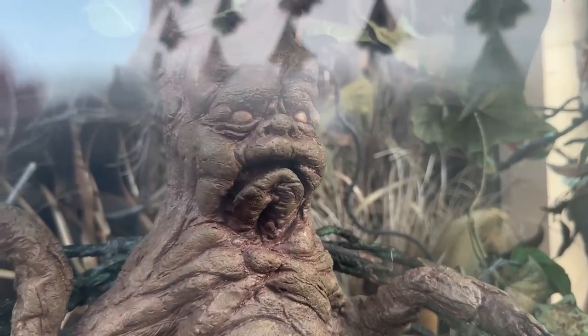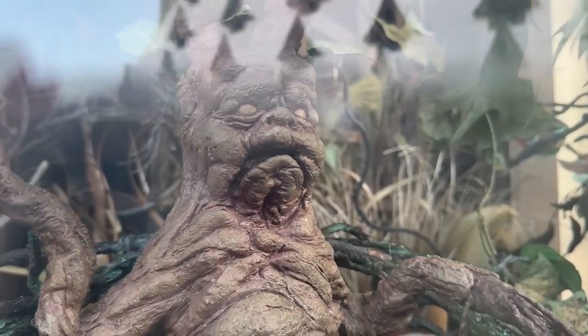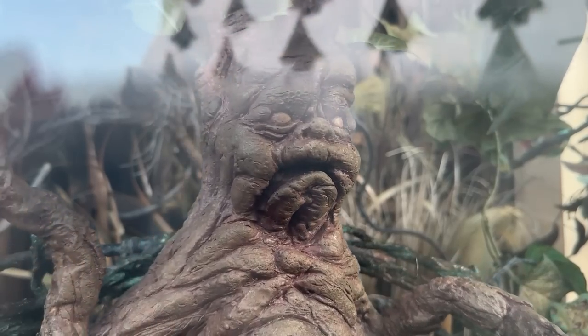But also in the window, this is an audio and a visual. You have got a mandrake right here, and if you listen up, you can hear it whining and making its little squeaky noises.